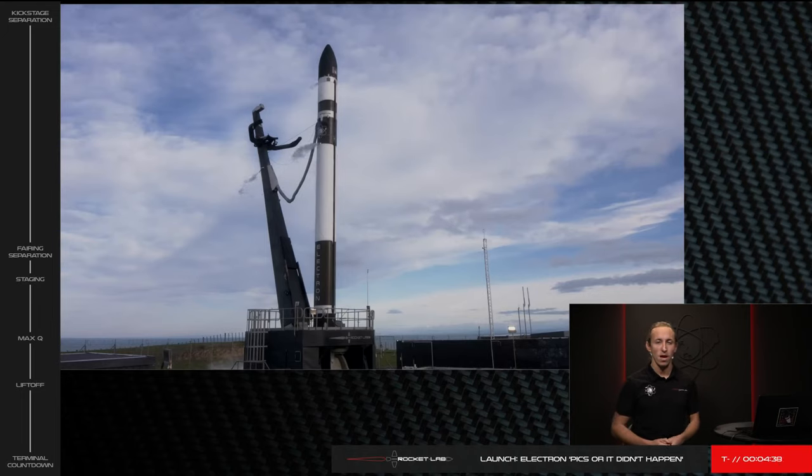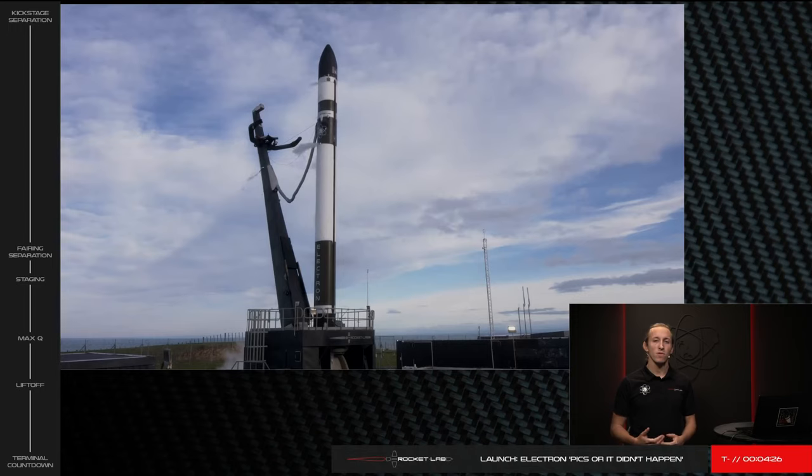Now, you'll no doubt have heard that our team is working towards converting Electron into a reusable launch vehicle. Our chosen method utilizes a helicopter, which will catch the first stage from the sky as it descends underneath a parachute. We're not conducting any recovery testing on today's mission, but work is continuing behind the scenes as the team prepares for the first return of an Electron booster. It's something we're really excited for and a huge step forward in our overall goal of making frequent, reliable launch a reality. We're targeting our 17th Electron launch for the first attempt, and we're at Flight 13 already, so we'll be at 17 in no time.